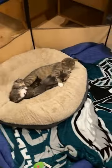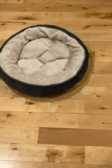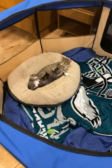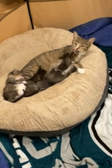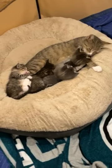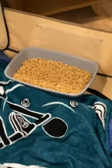Hi guys, we got them a bigger bed. So that was the original one, right? And she used to be able to fit on that with all of them, and now it's impossible to keep them on something like that. So this is the new bed, and we just started today with trying to litter train them, because they said at 3 weeks you can do that.